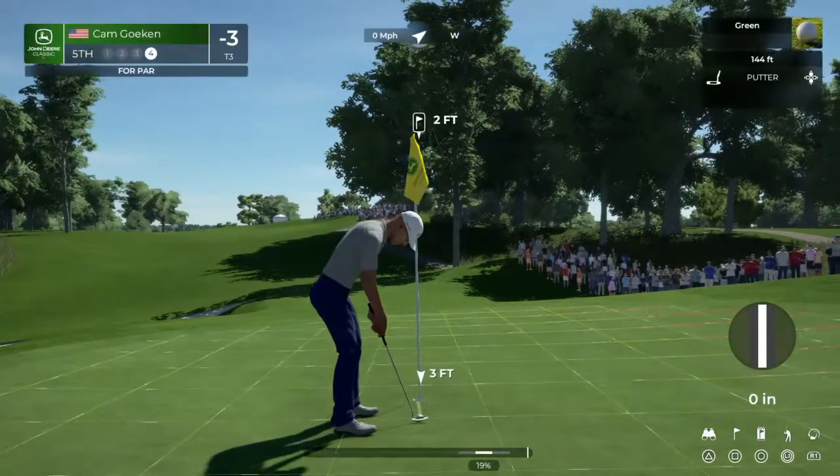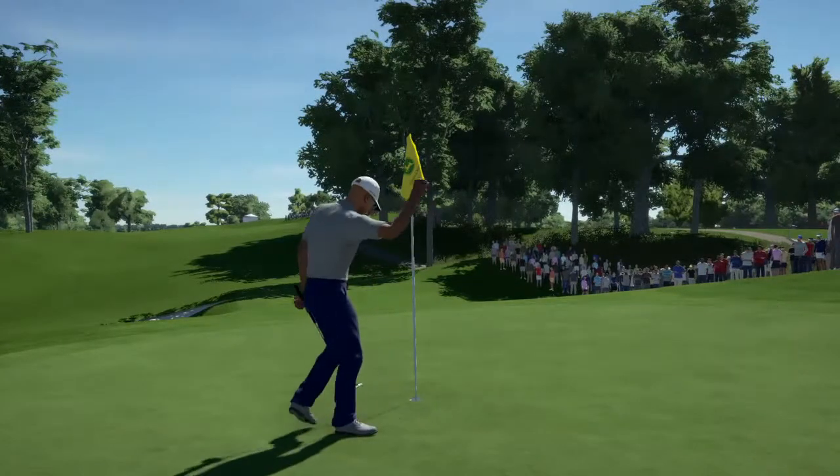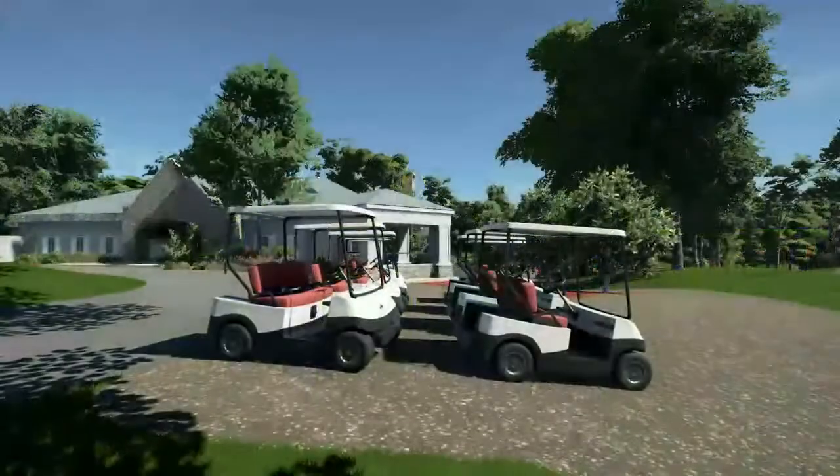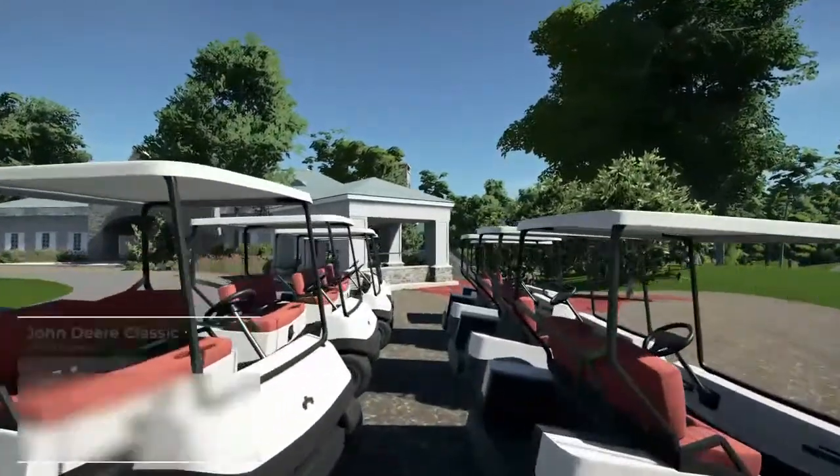And this putt to move them into a tie for 2nd. And down it goes. Let's head to the next. The leader now has a 1-stroke advantage.